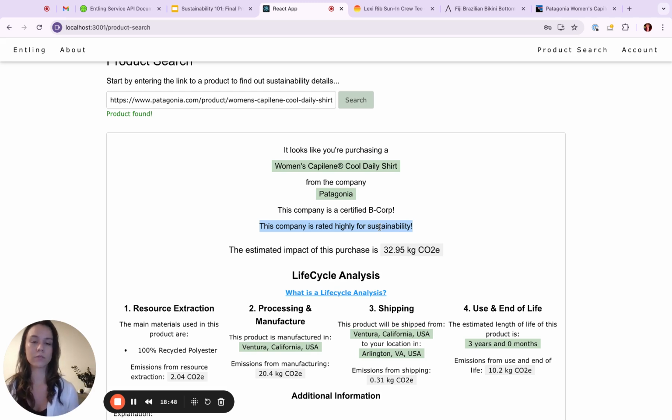I also created my own table of companies on the back end. Like I personally know Patagonia is a really good company, so right now I'm doing a really simple check for the company name to see what information we already have about them.